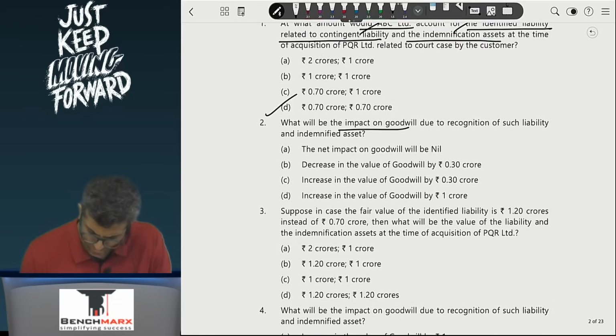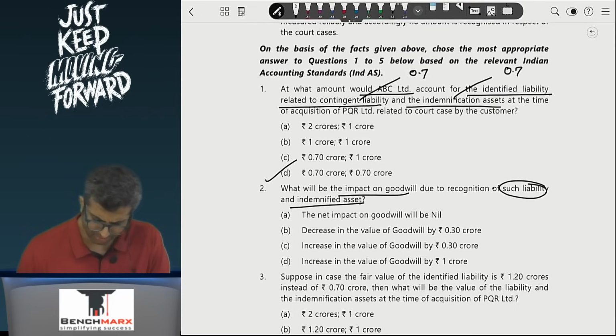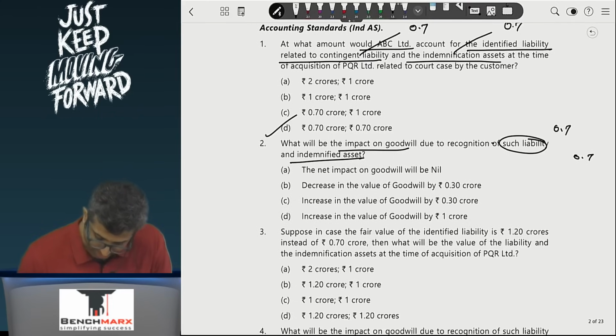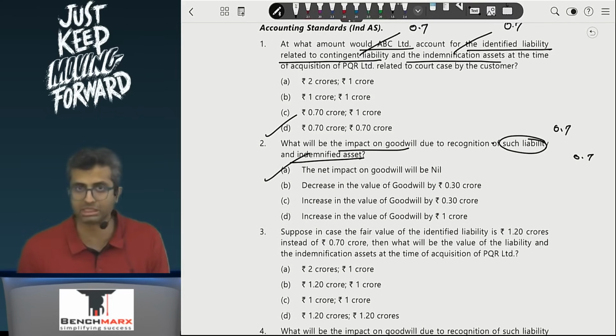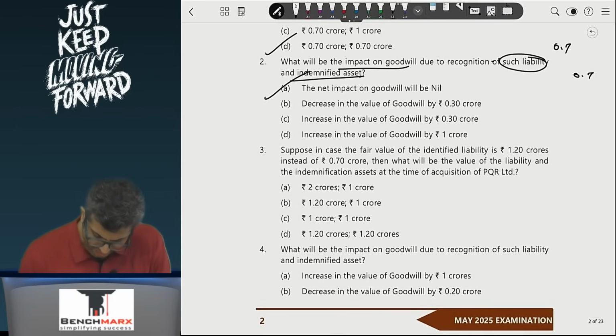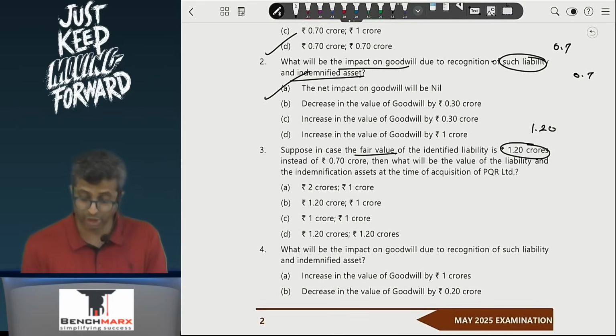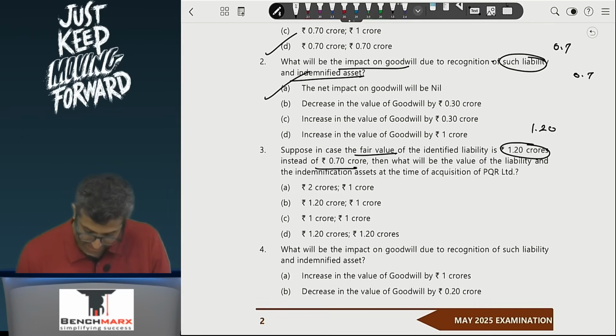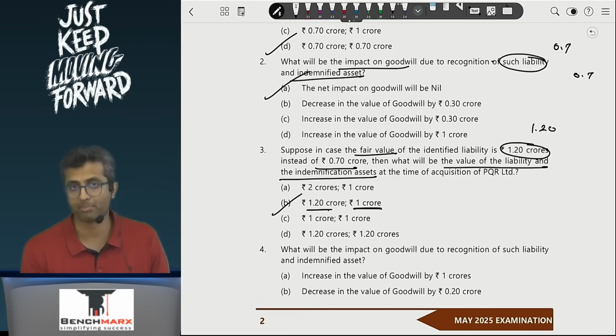What will be the impact on goodwill due to recognition of liability and indemnification asset? No impact. Why? Liability increases by 0.7, asset also increases by 0.7. There is no impact on the balancing figure. So the net impact on goodwill will be nil. Answer is A. Suppose the fair value of the identified liability is 1.2, in which case the contingent liability will be 1.2. However, indemnification will be a maximum of 1 crore instead of 0.7. Then what will be the value of liability and indemnification asset? Liability will be 1.2, indemnification will be 1. Answer will be option B.